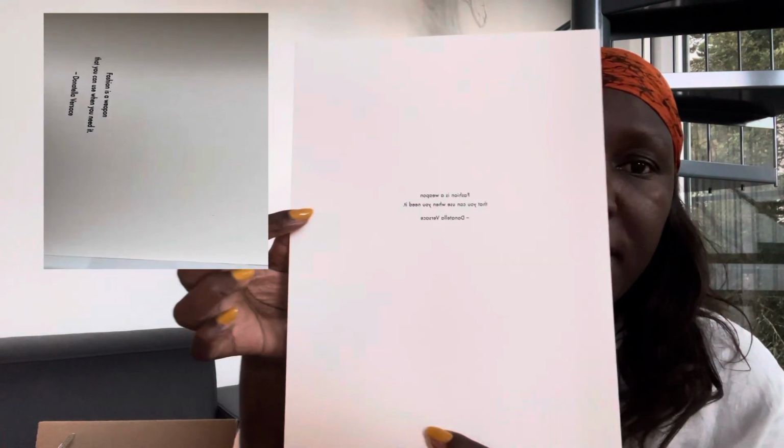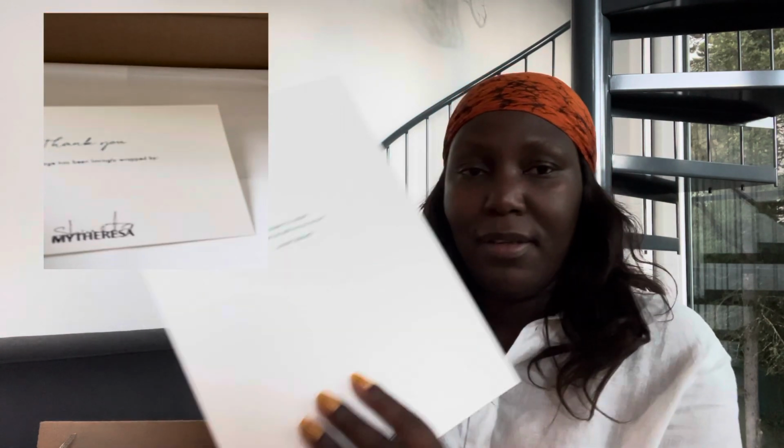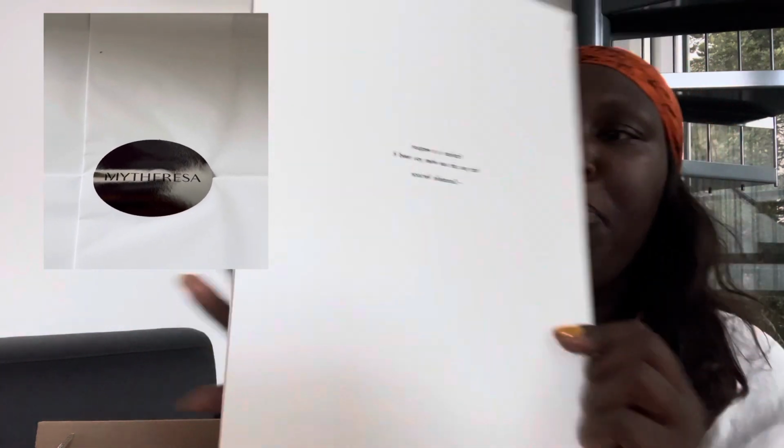And then there's a quote here that says, fashion is a weapon that you can use when you need it. Who said that? Donatella Versace. Yeah, that's how it's written. Fashion is a weapon that you can use when you need it. So beautiful.